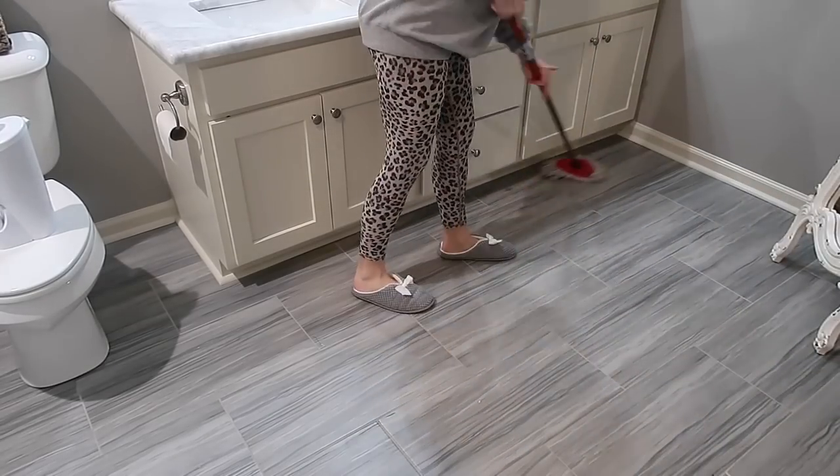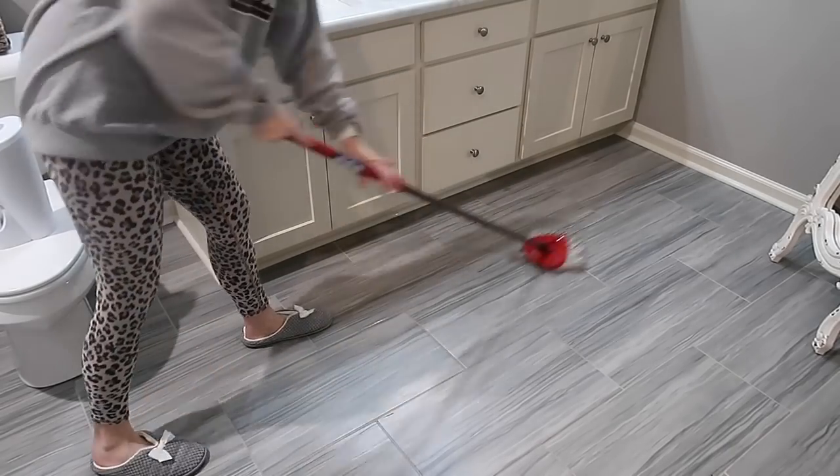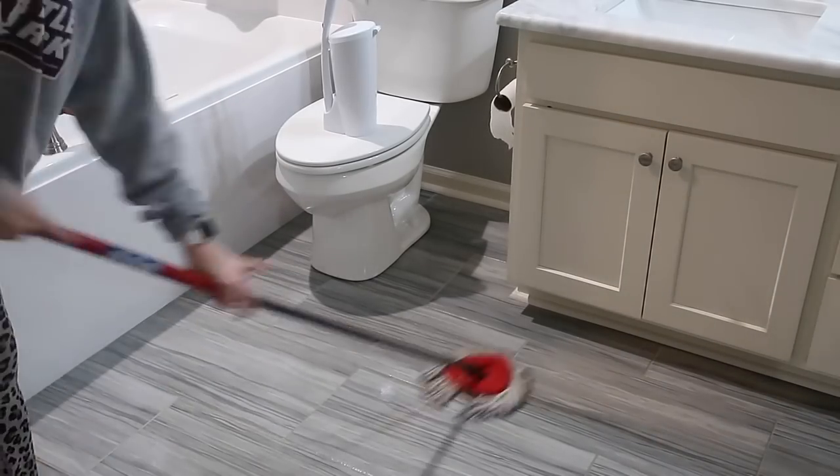One product that I think would come in so handy in this house is a steam mop. We have tile floors throughout almost the whole house, and it would be so easy to just grab it and steam everything rather than just dealing with a bucket and a mop.